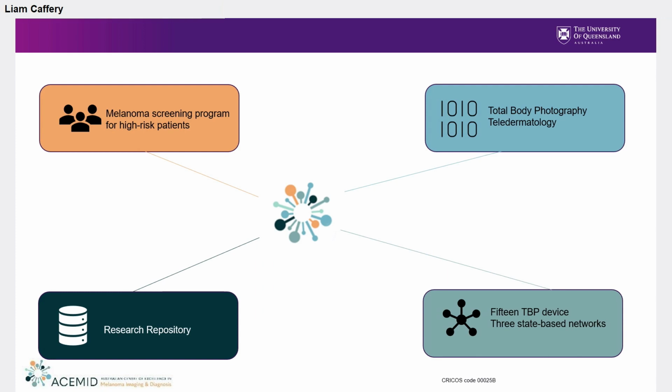The objectives of the AceMed program are to implement a melanoma screening program for high-risk patients, based on total body photography in lieu of an in-person full body examination, and based in teledermatology. One of the issues in Australia is the high rates of melanoma, particularly in rural and remote areas, the same areas that don't have access to a dermatologist. So one way of obviating these problems is the use of teledermatology.